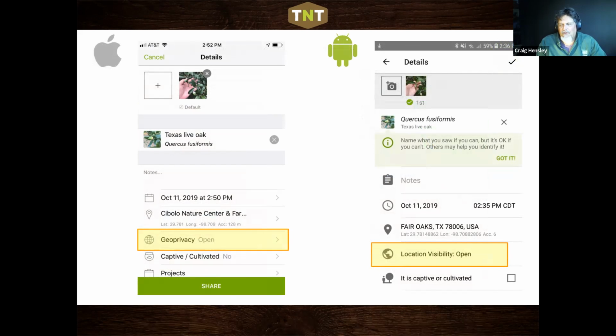Or mostly when you have birds far away, it's going to be a big camera, so you're going to be on your computer. And then of course there's geoprivacy. People are always concerned about that. It's set for open, which means everybody's going to see your observation. But you have the ability to protect the actual location should you choose to do that. And a lot of times with an endangered species or a threatened species, or if you're on your own private property and you don't want to share the actual location data with the public, you can do that.